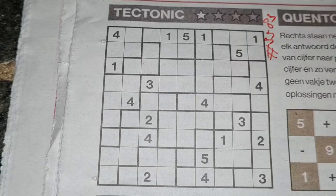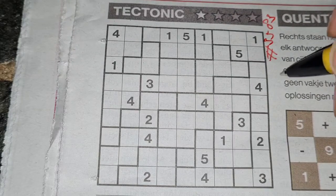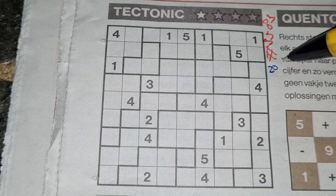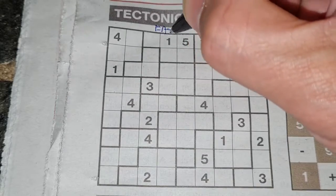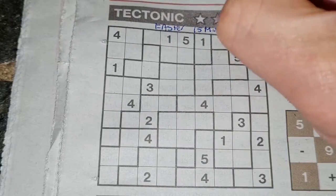This one will be number 3583. Before I start, I always count the printed digits. This one has 20 printed digits, so it should be an easy one. And for 1 star, I need to be faster than 15 minutes. We will see. So, let's get started.